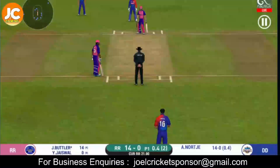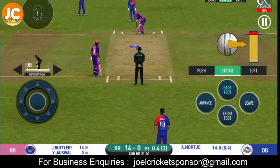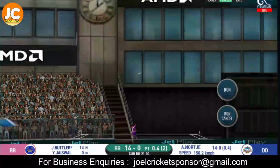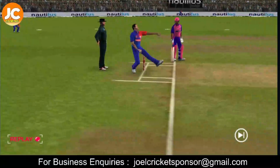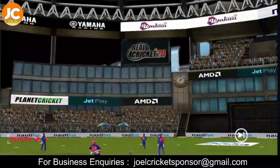That is excellent running between the wickets. That's a difficult field to bowl to. Bowler has to be very tight with his line and length. That is lovely timing from the batsman. The batsman looks in fine touch here.